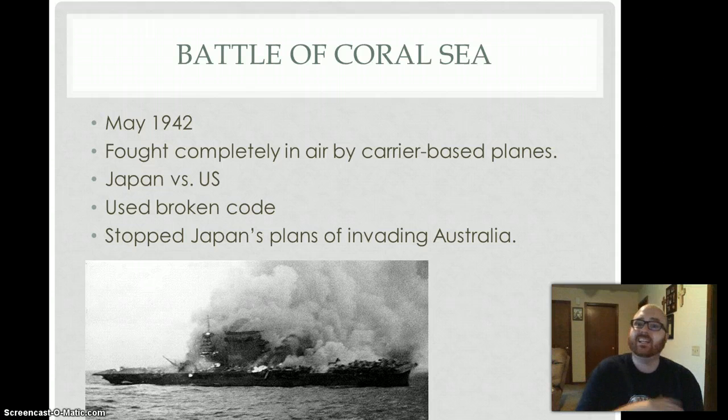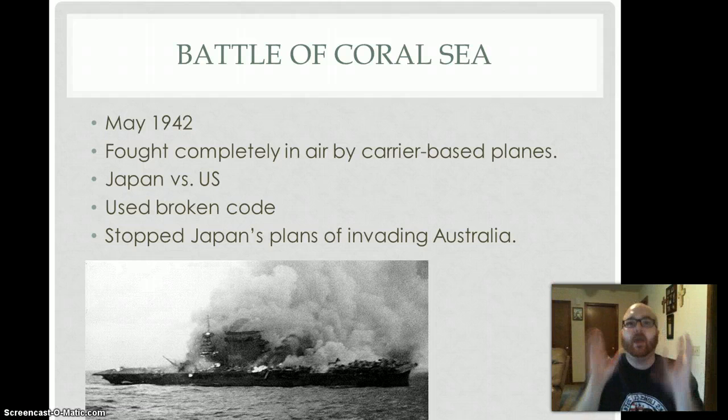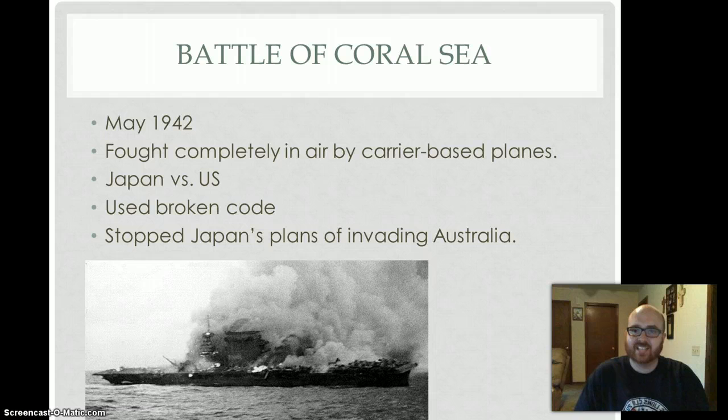It was fought completely in the air despite the name Coral Sea, completely in the air by naval-based planes. It was the first ever naval battle in history in which no ships actually fired weapons. It was fought entirely in the air. Very interesting. And it was Japan versus the United States.